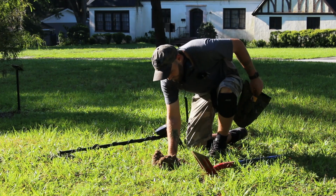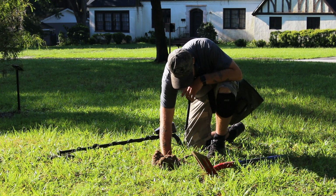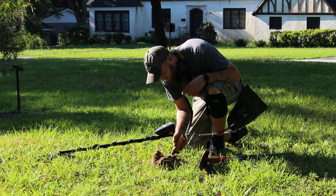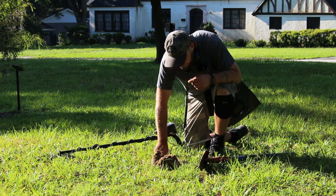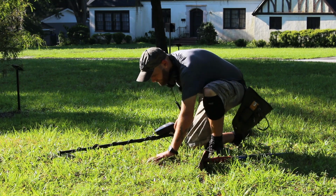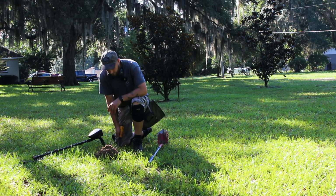Probably iron, but you never know. Nice, beautiful square nail. We'll recheck it, but I think that's all it was, a burnt square nail. It's been dug already. I hope somebody didn't throw anything back in here. So we're not the only ones that dug here. Hopefully they just missed a beautiful button.